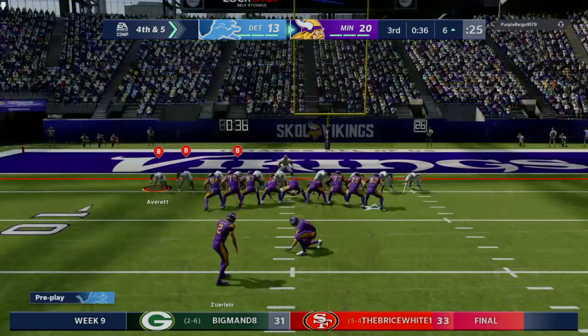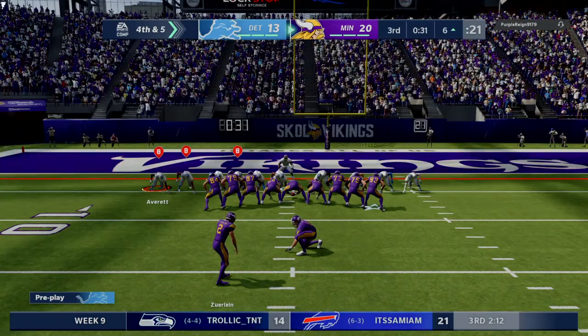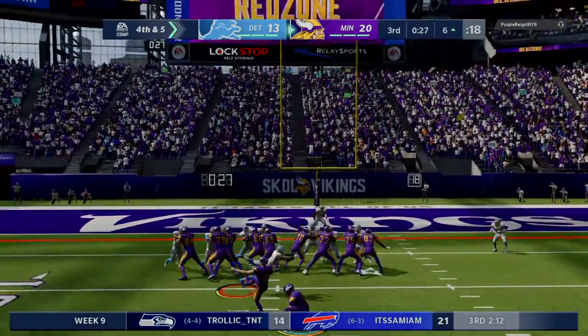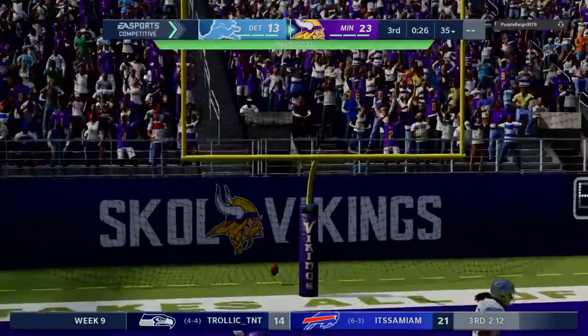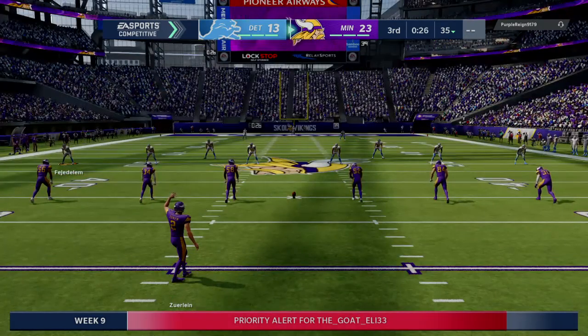It's 4th down. So here's Greg Zuerlein now as he'll try for the field goal. From the left hash, a chip shot here. A 23-yard attempt. And Zuerlein's kick is good. And that will push the lead up to double digits now at 10.